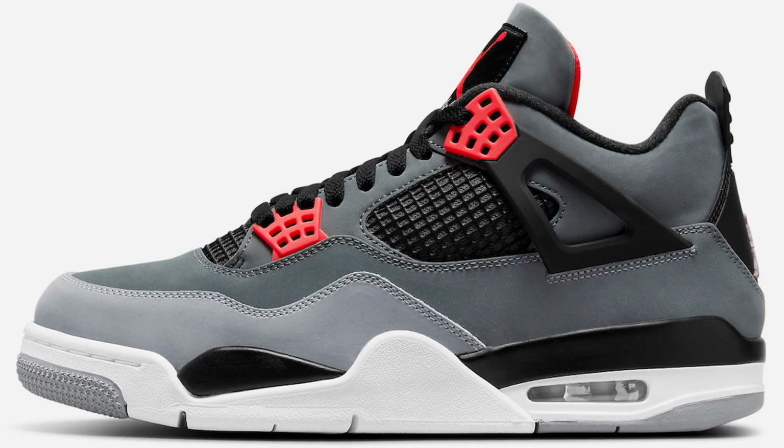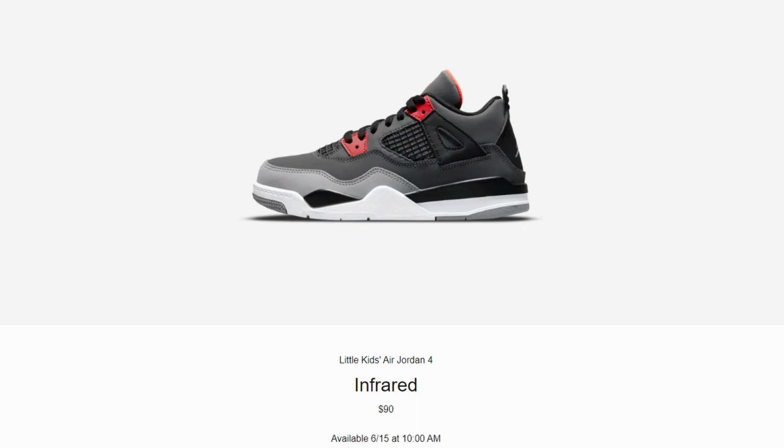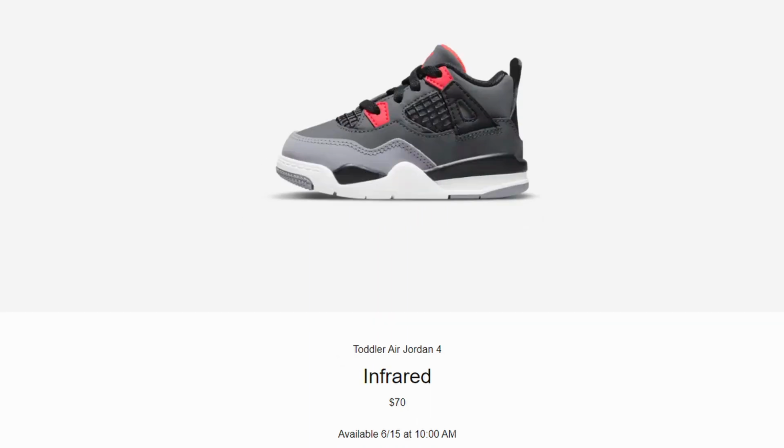Now, the Air Jordan 4 Infrared is set to be releasing this Wednesday, June 15th, for a retail price of $200 USD for the adult sizing, $160 for the big kid sizing, aka GS sizing, $90 USD for little kid sizing, and $70 USD for the toddler sizing. The release is currently loaded up on Nike sneakers for 10 a.m. Eastern Standard Time via a 10-minute draw, so you do have the 10-minute time frame to fill your info in and get your entry in.